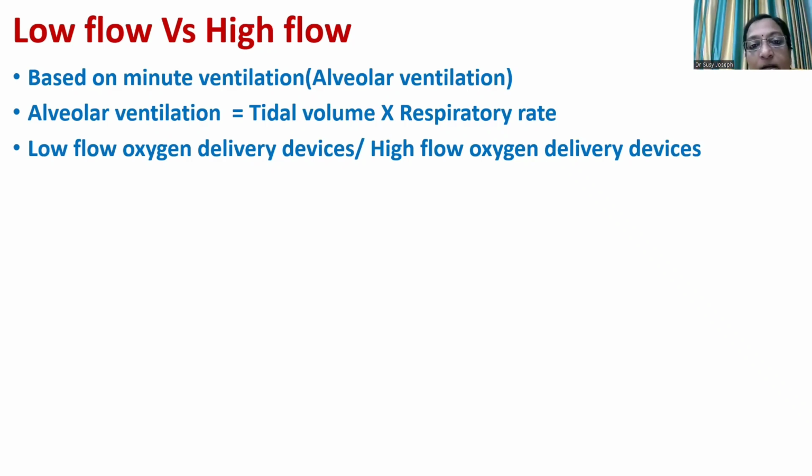Now Zahid has an alveolar ventilation of 10 liters. Zahid is put on an HHFNC with 40 liters. This 40 liters is more than his alveolar ventilation. So HHFNC becomes a high flow device. Is it clear? So high flow devices are based on being above or below the alveolar ventilation of that particular person in the particular disease condition. That is also very important.